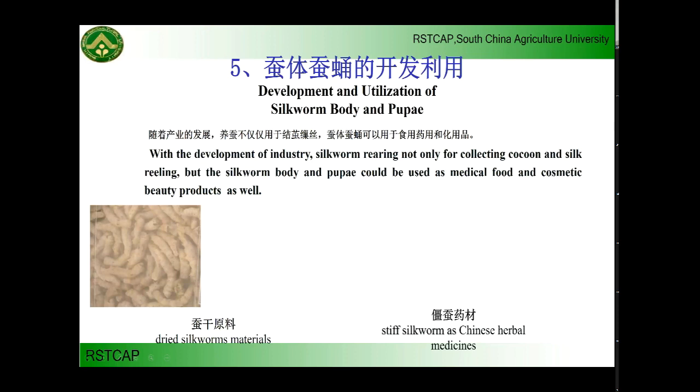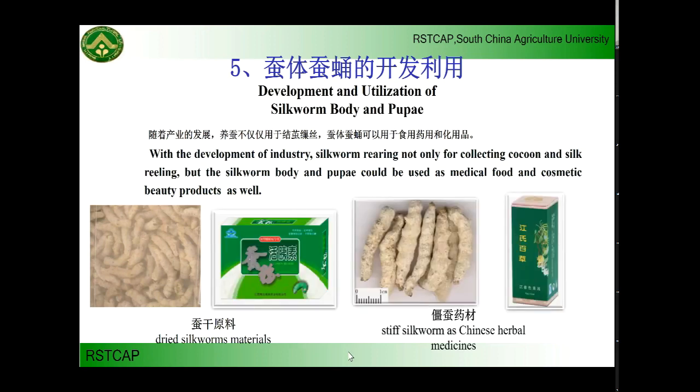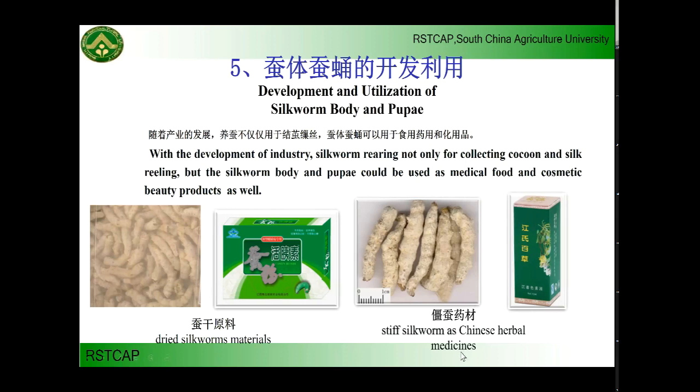The fifth, the development and utilization of the silkworm body and pupa. It can decrease your diabetes. Silkworm can decrease the sugar in your blood.